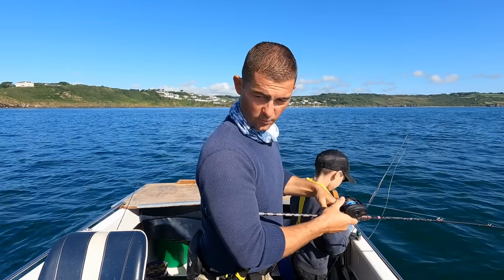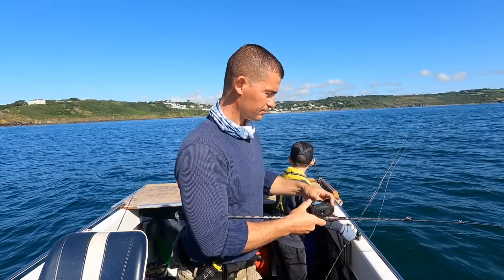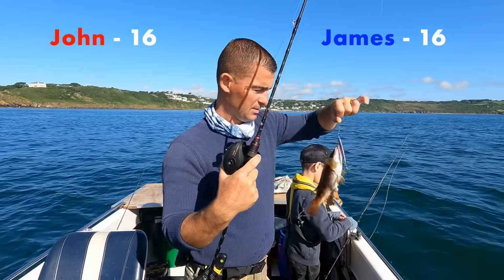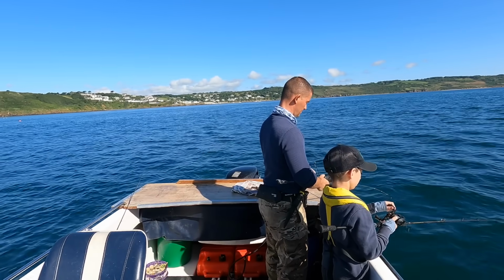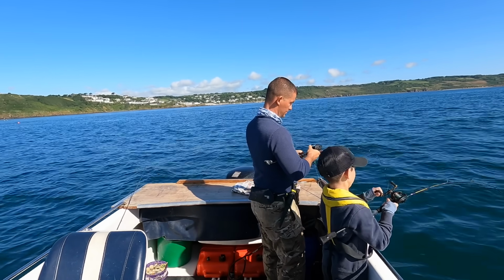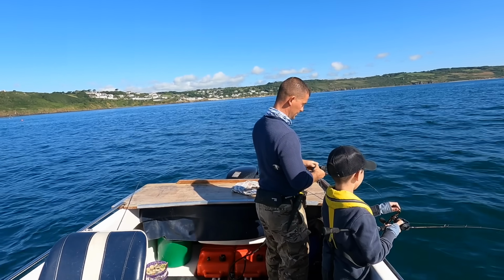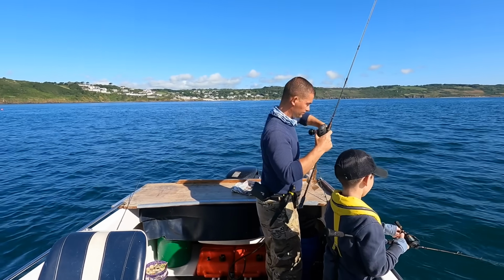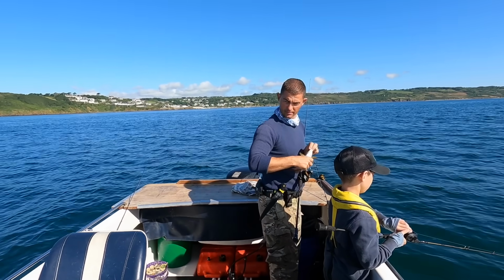This little patch of ground that I've come to, we're not really moving over it. I was hoping there was going to be a nice sized ballan wrasse, not just small ones. There you go, there's one. Cuckoo wrasse. Oh, that was a good strike. Yeah, you need to really set the hook into them, James. A little tiny ballan. This isn't making me think there's a big one down there.